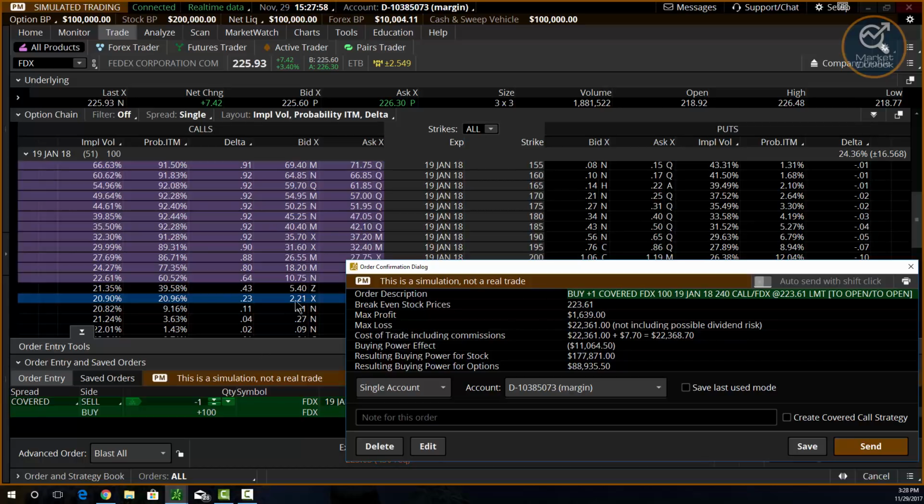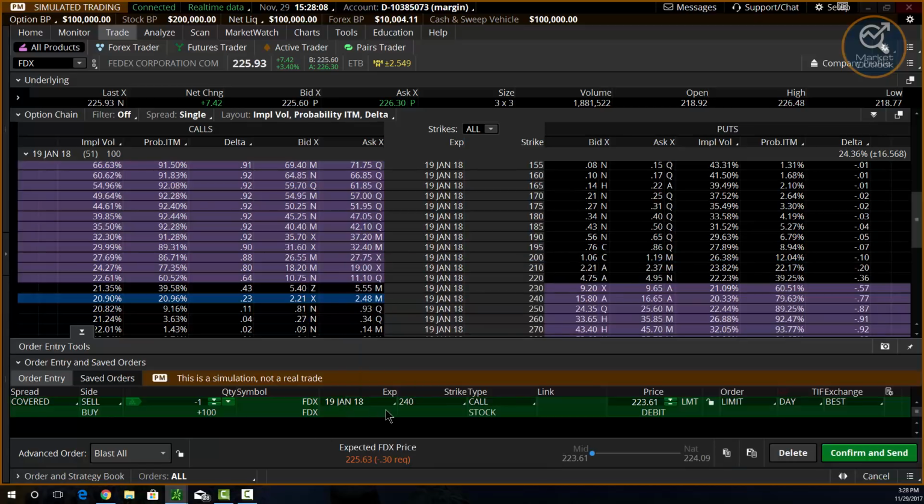If it goes up, then I'll sell the stock. So there's no real increase in risk from the covered call, just the fact that you're going to give up any potential rewards, in this case, past the 240 mark. I'm going to sell this. If this stock gets above 240 by mid-January, then I'll end up selling the stock at 240.